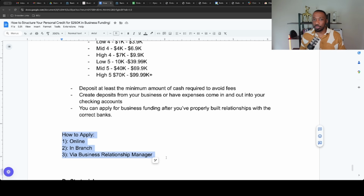Online, it works in general for some banks. And then some banks, it's going to be better to apply in branch. That's going to be better than online. But for the most part, if you have a business relationship manager within that bank, it's going to work 10 times better. And that's how we see such high limits, especially with like a Chase, a Citizens, a Truist, these types of banks that we have relationship managers with. That's how we're able to get 25, 50K, 75K, even 100K approvals, depending on the bank and the relationship, the client's personal profile, so on and so forth.